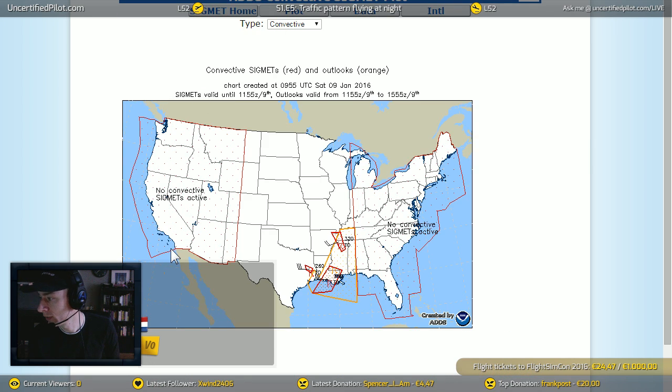Moving on, these are the SIGMET plots. So no convective SIGMETs are currently active. It was created at 0955 Zulu, so that's not that long ago, it's half an hour ago.